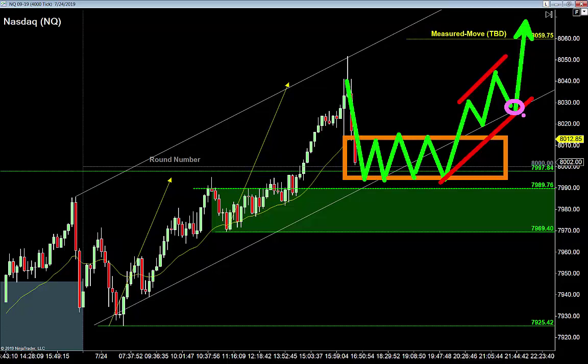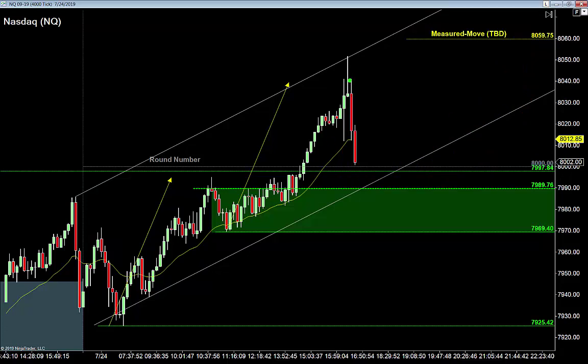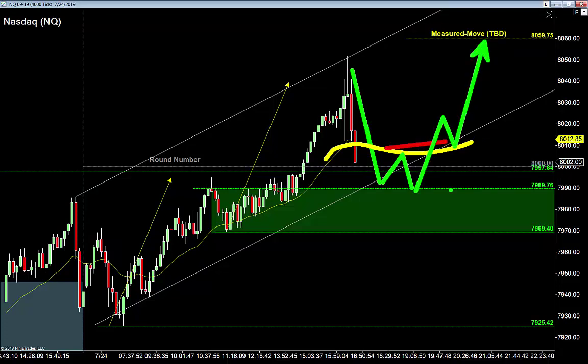So now we know what to look for here. We're looking for a pullback. And again, maybe I miss it, right? Maybe I missed the failure. If you want to be aggressive on this, it'd be a failure into a pullback combination, right? Price goes lower, bears sell off the moving average. We know where their stops are. We're buying into that failure, right? Then buying the pullback. That's called a failure setup into a pullback setup.